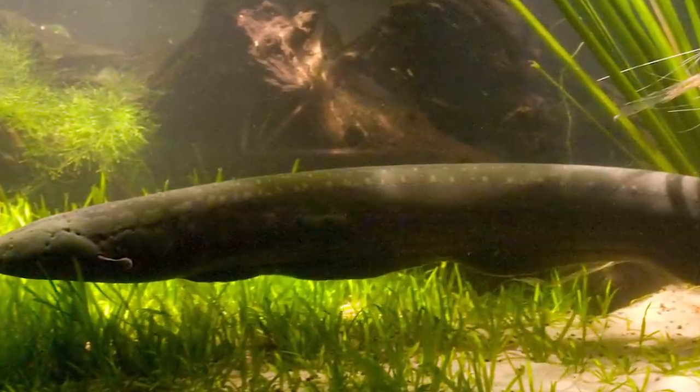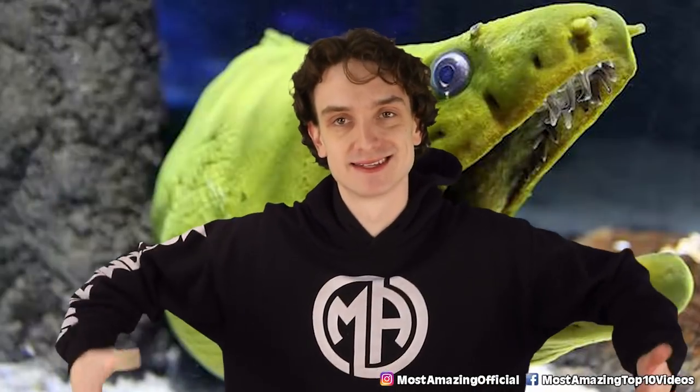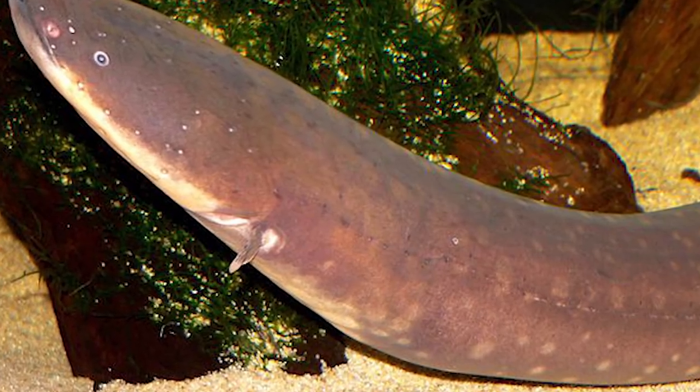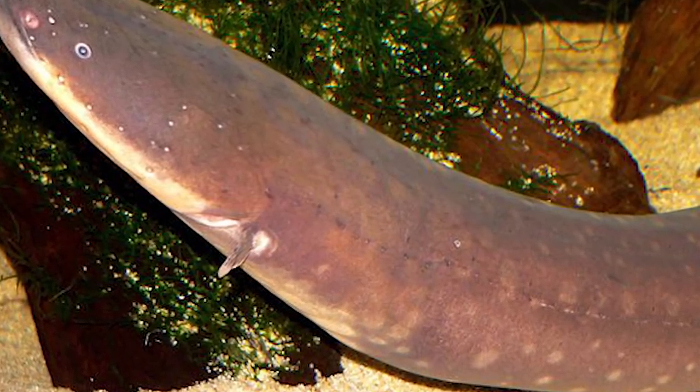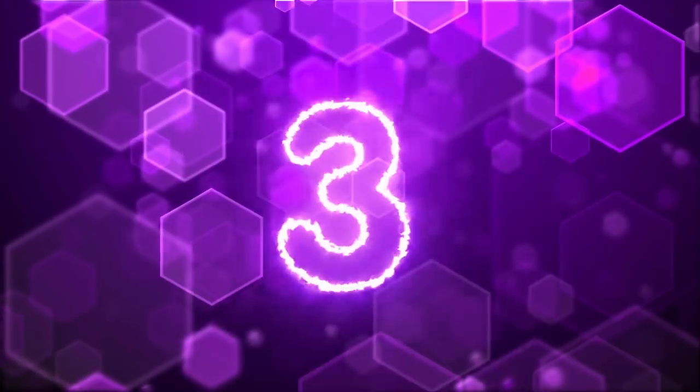It was recently discovered only a year ago that electric eels in Amazon rivers like to travel in packs. They like to travel with their friends, and they all head to the bar together. How fun is that? Packs of electric water snakes. Does it get worse than that? It can't get worse than that, can it? Number 3, black caiman.